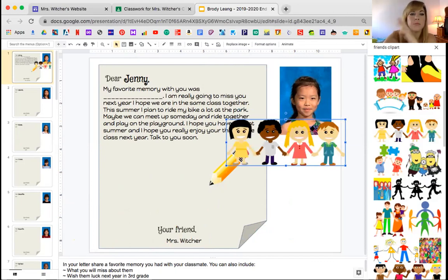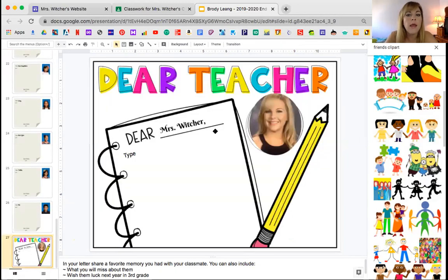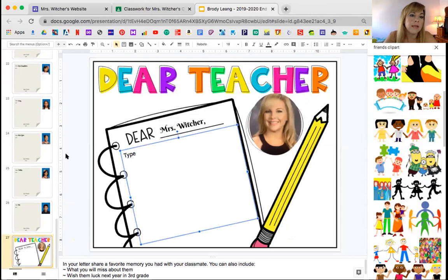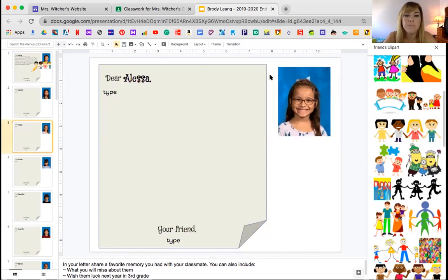Okay. Brody, I'll make sure to delete everything for you. So remember, Jenny is not writing a letter to herself because it's her day. So what Jenny's going to do is scroll down to mine, and this is where she would type it. And then tomorrow, for example, Jenny will have Isabella, so then she types Isabella's and then Alessa's and so on and so forth, okay?